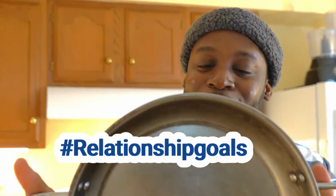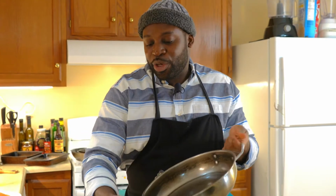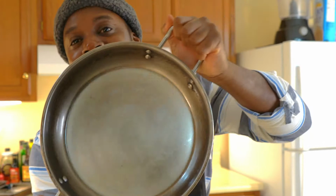This is the medium skillet that I use. And this is my favorite one because it has the double handle and I'm able to control it. It doesn't get hot. This is my favorite pan, and I've had this for about 12 years. You can tell it's used. This is the mark of a true pan. And every skillet that I have has this thick bottom to it.